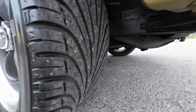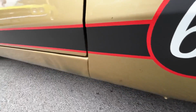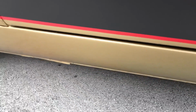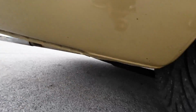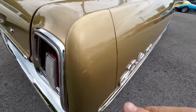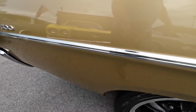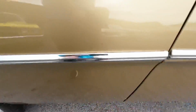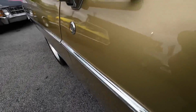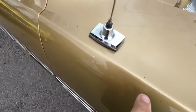Chip. Tires are in decent shape. Wheels look good. Up and over, chip here. Looks like clear coat's popping up there. Stain in the paint. Light scratch in the back here. Scuff right here on the side. Pitting on your door handle. Chip right there on the edge of the door. Scratch up top here, a couple little chips.